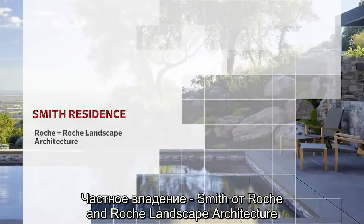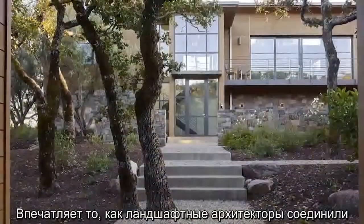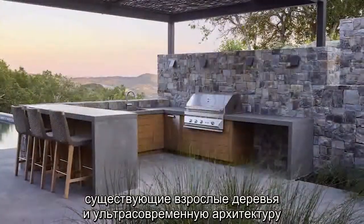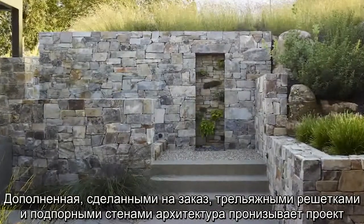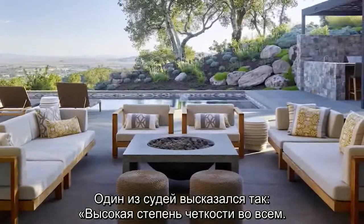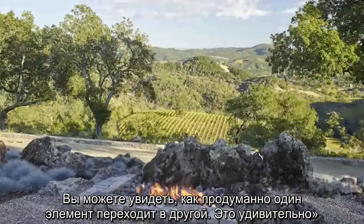Smith Residence by Roach and Roach Landscape Architecture. A visually powerful project. How the landscape architects kept the existing old trees with the ultra-contemporary architecture is impressive. With the addition of custom-designed overhead trellises and walls, the architecture in a sense bleeds itself out. One juror said, "The overall spatial definition is great. You can see how well it's going to grow in. There are some real wows here."